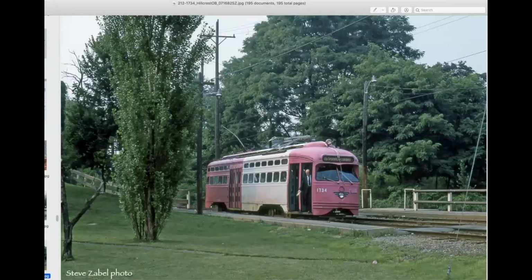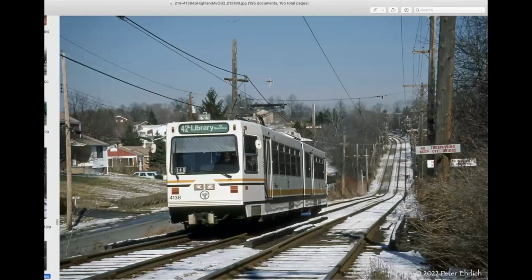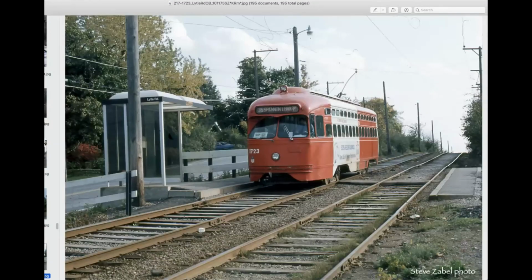This is the character of the Library line. You can see how it has retained its old Pittsburgh Railways character. The track is improved, but not completely rebuilt as other lines have been rebuilt. So it just is a nice looking interurban line. Highland Avenue. Highland Avenue again. Center Street. Lytle Street.